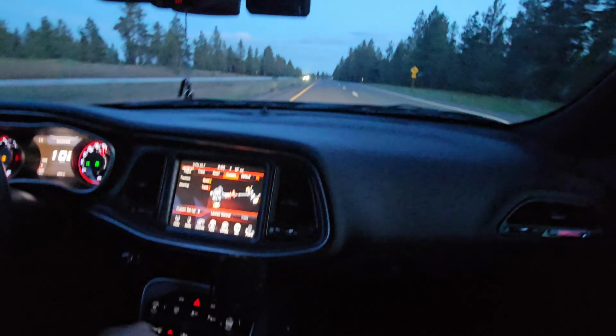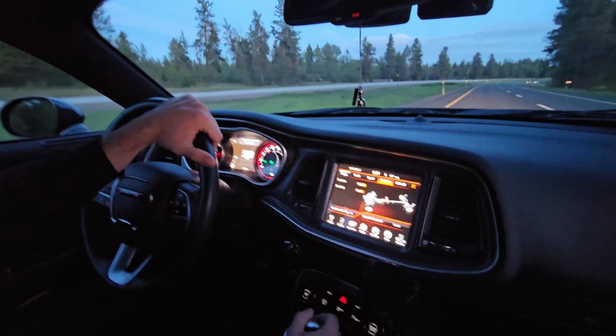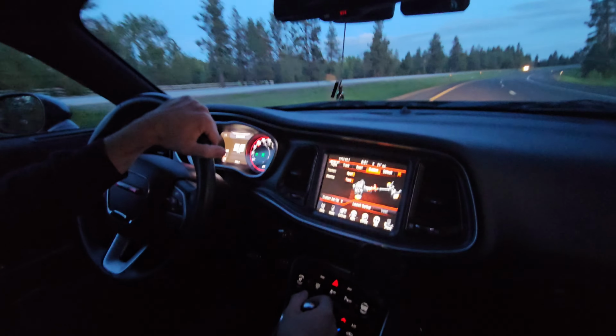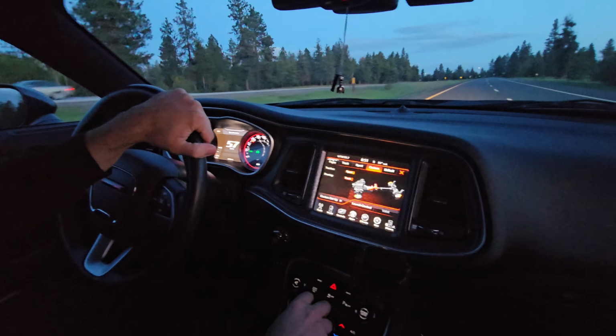Whew, that was a crazy race. You pulled top end, but he was definitely not too far back. Good runs. Yeah, everyone wants to beat this Scat Pack. Not really sure why. It's crazy, man. It literally just has intake and exhaust on it.